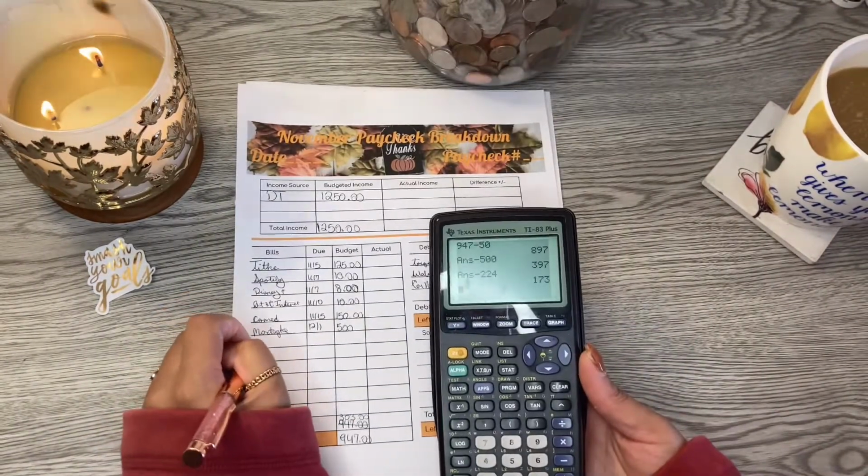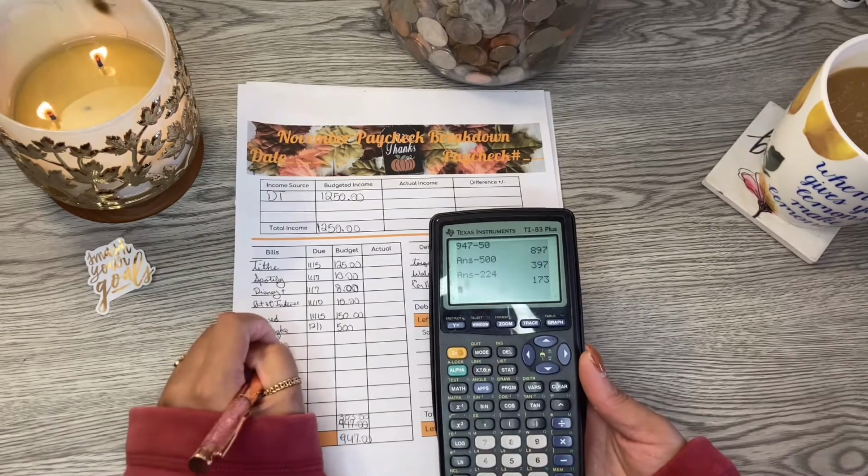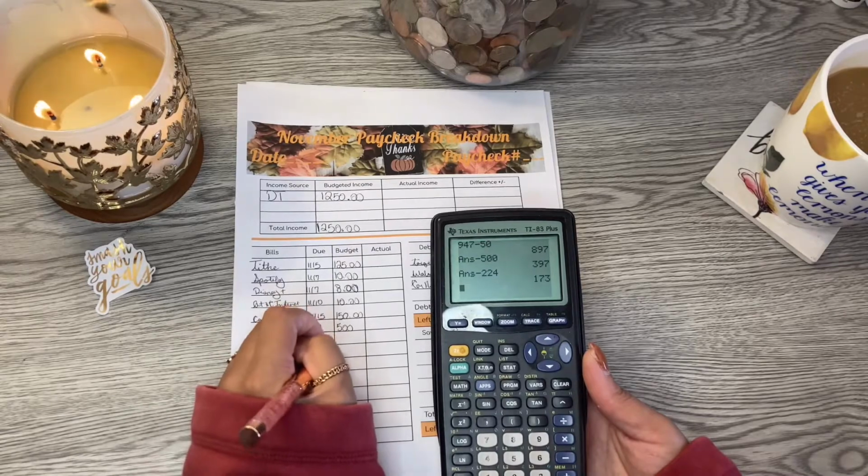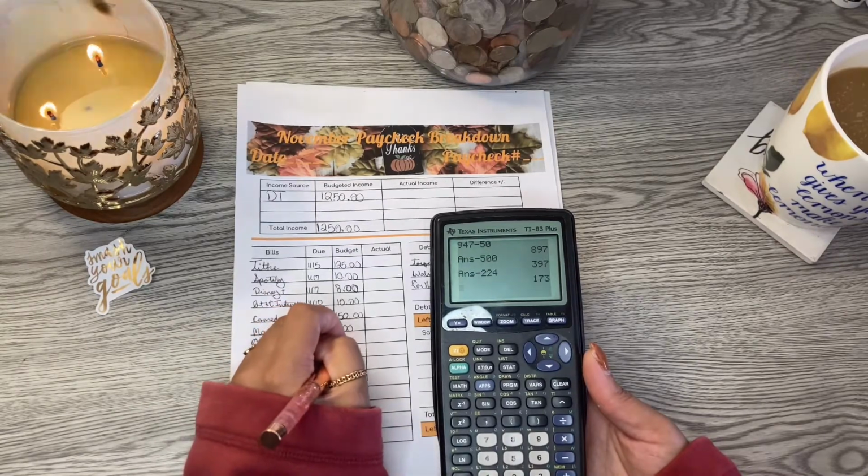So what I'm going to do is, for my cash envelopes for this paycheck, I'm going to put in $130.